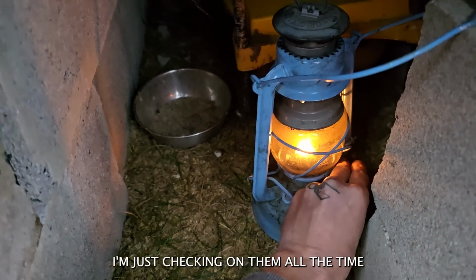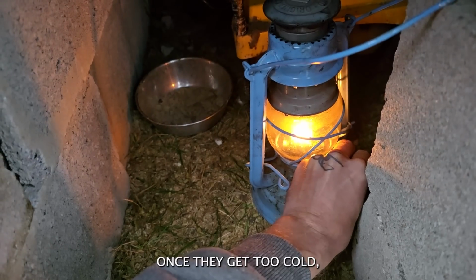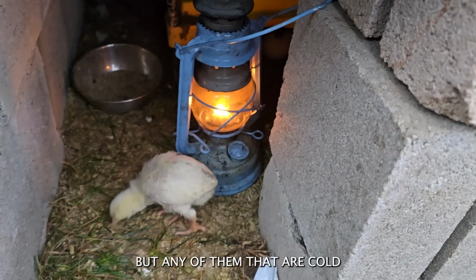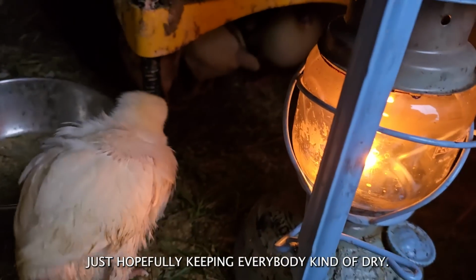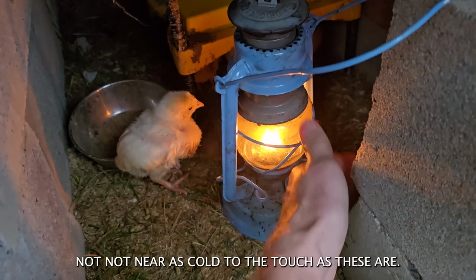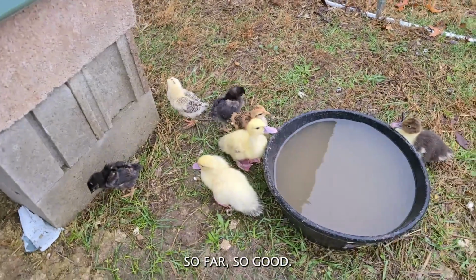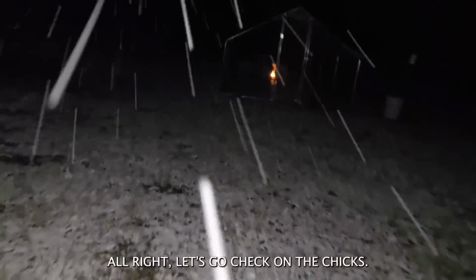I'm just checking on them all the time because I know it doesn't take long. Once they get too cold, it's only a matter of minutes before it's too late. But any of them that are cold, hanging out underneath that thing apparently. And this thing's just hopefully keeping everybody kind of dry, keeping things warm-ish, not nearly as cold to the touch as these are. So far, so good. We'll check back later. All right, let's go check on the chicks.